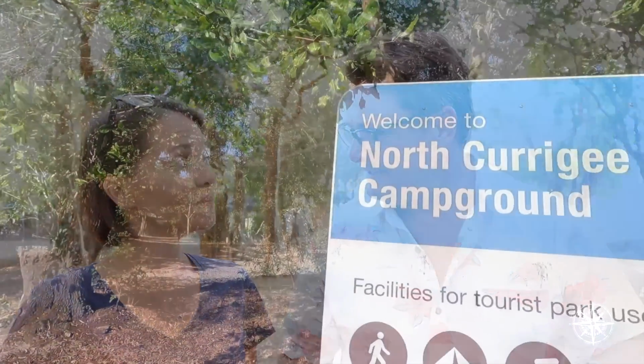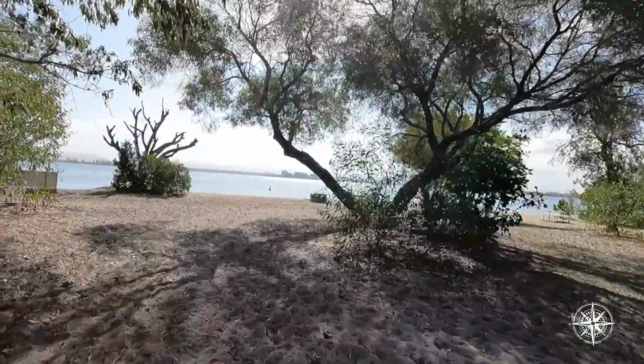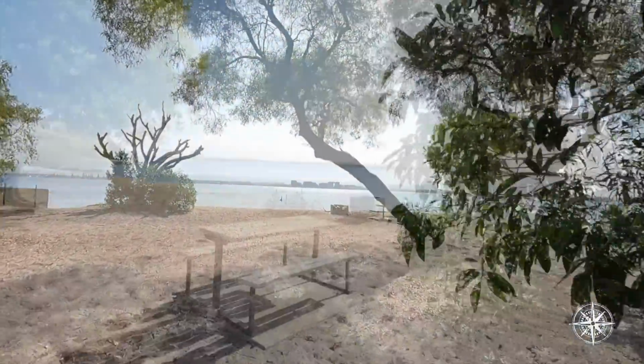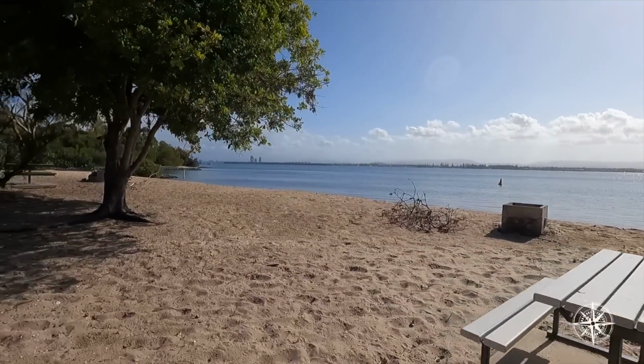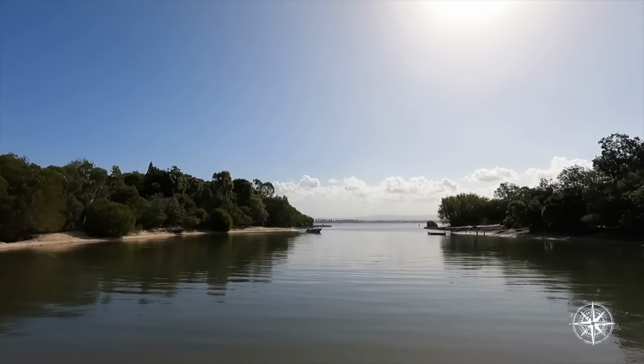You come a little bit further south to North Currigee, which is the second camp area, and there's about 30 camp spots there. A little bit more basic, although they do have a really great inlet so that you can bring your boats in and out. There's a jetty to offload your gear, loads of barbecue areas, hot showers, so still very well catered.